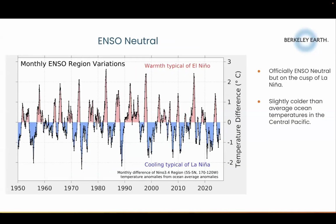Turning to the climate conditions and what's driving climate right now. So we have seen additional cooling in the Central Pacific. We are officially in an ENSO neutral condition, according to NOAA and the organizations that regulate this, because we haven't cooled enough for long enough for them to call it La Nina. But we are very much on the cusp of doing so. If we stay where we are or just slightly cooler, it will be considered a La Nina event, which would be a return to La Nina after we had one over the last winter.